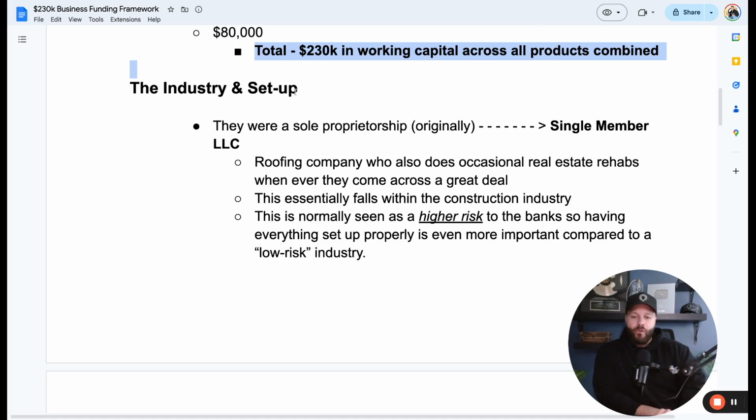Now, they were originally set up as a sole proprietor. We see this a lot, where somebody comes in as a sole prop, and maybe they have an LLC set up on the side, or maybe they started as a sole prop and then they started venturing off into the land of LLCs, whether a single member or a multi-member. That was the case here. So this gentleman started off as a sole prop originally, and then he ventured off into the land of LLCs, which is what I like to see, whether LLCs, corps, S corps. We love to see it, right?